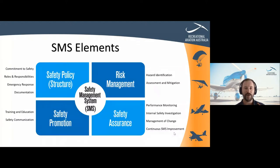So most of you might be aware that an SMS contains four key elements, and those are the key elements presented on your screen there. The four main sections are risk management, safety assurance, safety promotion, and a safety policy, which builds the structure of your SMS. Now, I've taken some of the key points under each of those items and put them against the side there. However, please go and have a look at some of the CASA resources, which outline all of the individual elements of the SMS.